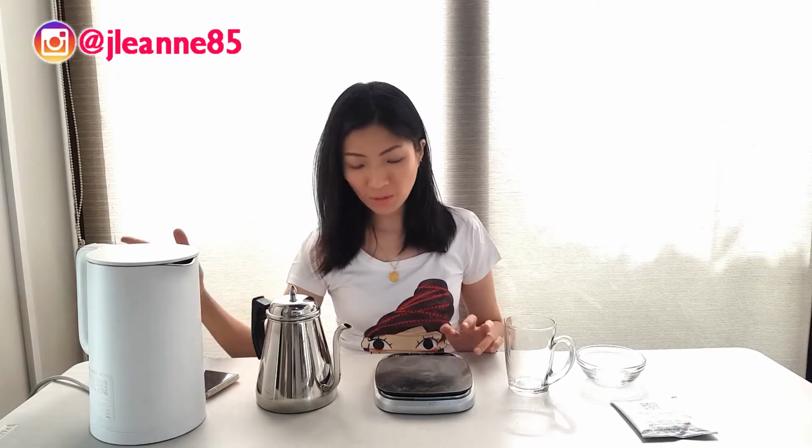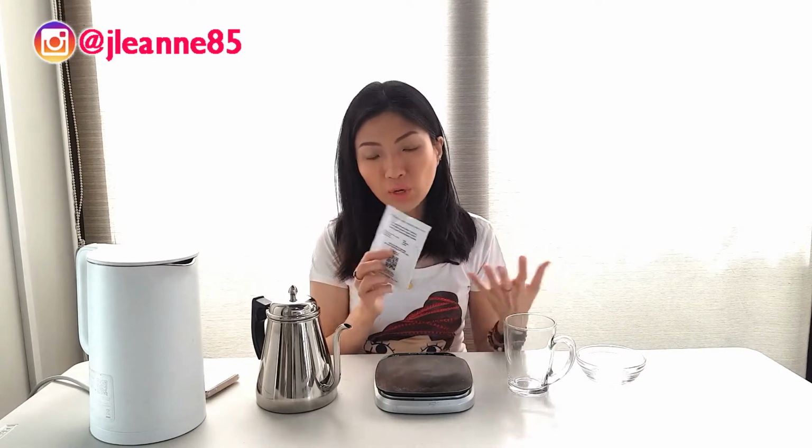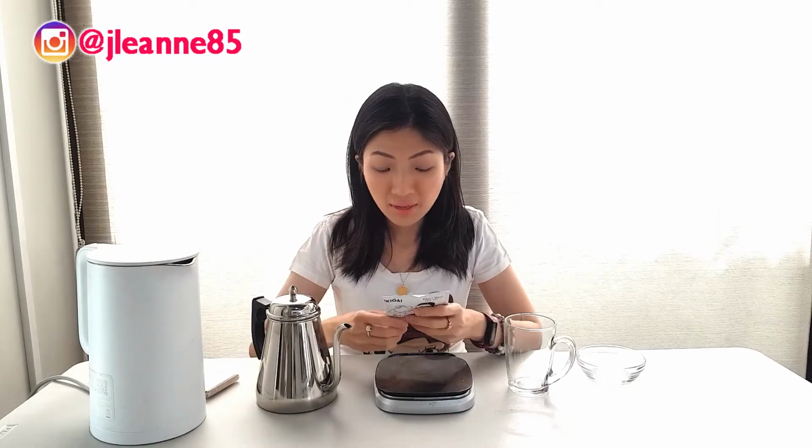Let me just boil some water, measure out 180 grams of water. It says here that you would need about 150 to 180 grams of water at 90 to 96 degrees temp. So that's about, I would say, 2 minutes from boiling. You can totally use that. So let's just first boil our water. Let's talk about golden ticket.